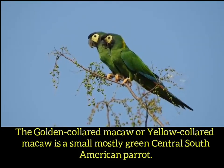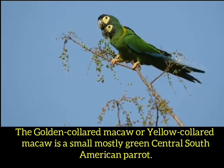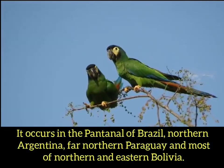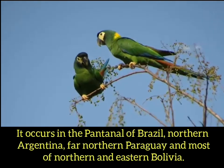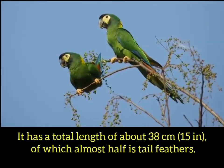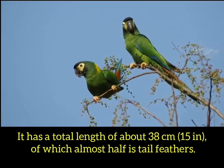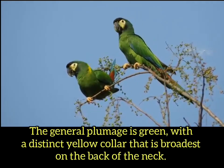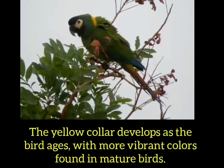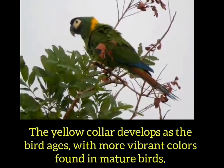The golden-collared macaw or yellow-collared macaw is a small, mostly green Central South American parrot. It occurs in the Pantanal of Brazil, northern Argentina, far northern Paraguay and most of northern and eastern Bolivia. It has a total length of about 38 centimeters, 15 inches, of which almost half is tail feathers. The general plumage is green, with a distinct yellow collar that is broadest on the back of the neck. The yellow collar develops as the bird ages, with more vibrant colors found in mature birds.